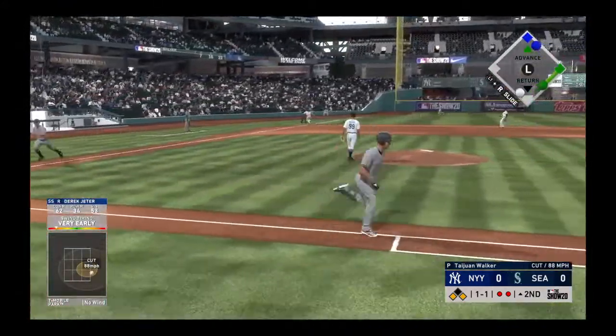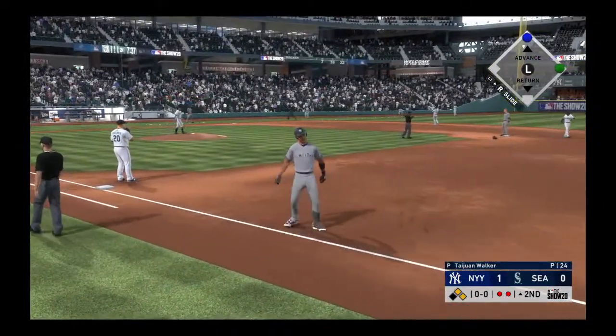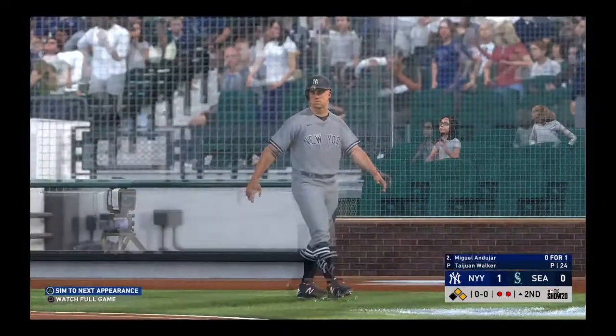Oh, it's off the third base bag. There is Seager. The run comes across to score, and they jump ahead 1-0. So frustrating.